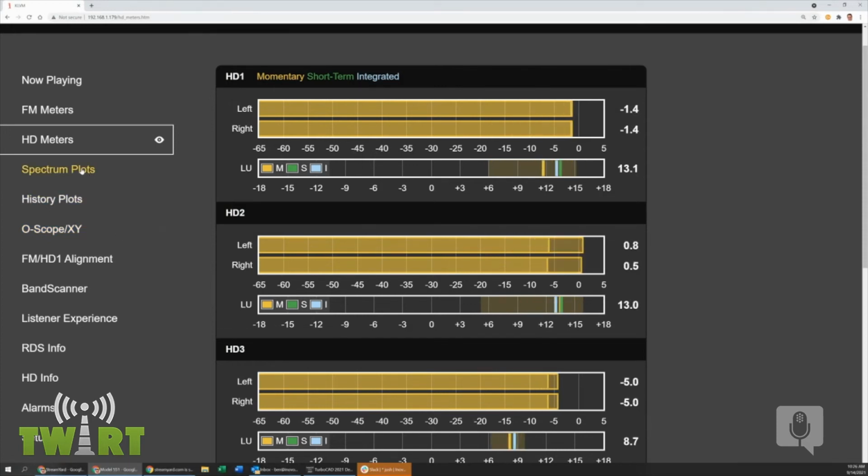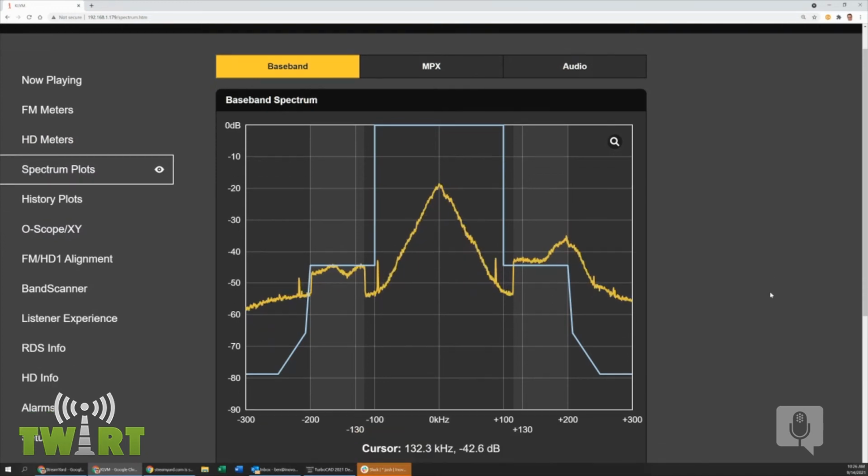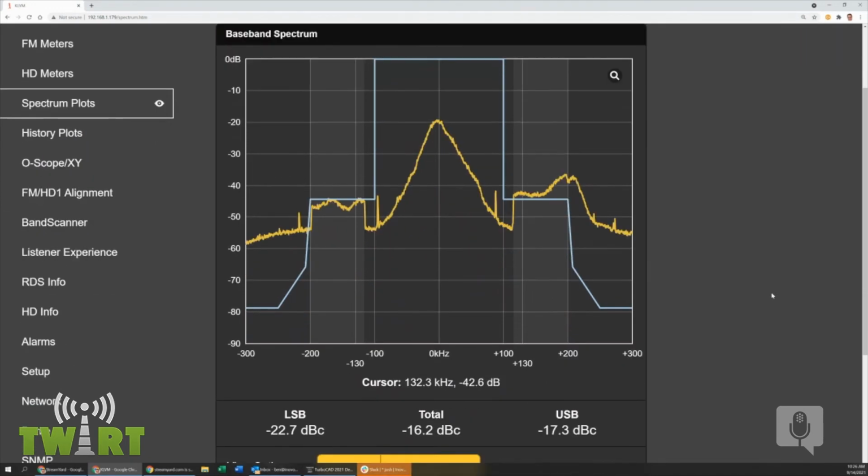As far as spectrum plots, it has a complete spectrum analyzer built in. Oh, wow. So this is picking up off air, and so you are going to get spikes and things like that. If you plug this right into your transmitter, then it'll be golden as far as your levels and everything. That hump on the right, that's another radio station over there, isn't it? It is. It's a translator that's 200 kilohertz away. Okay. And it kind of clobbers their upper HD sideband.